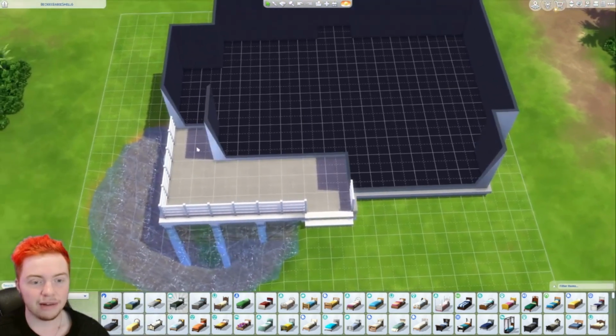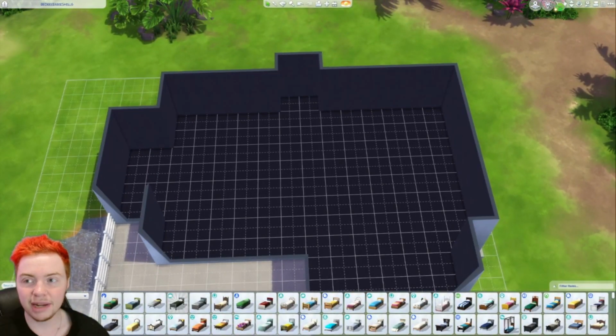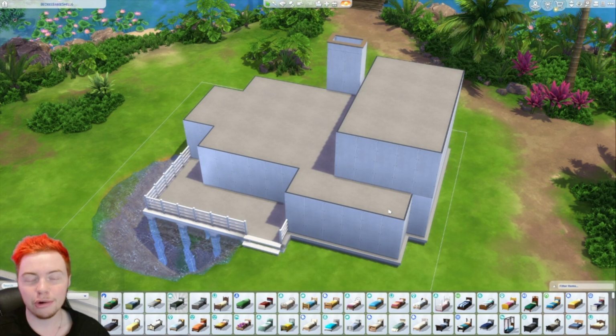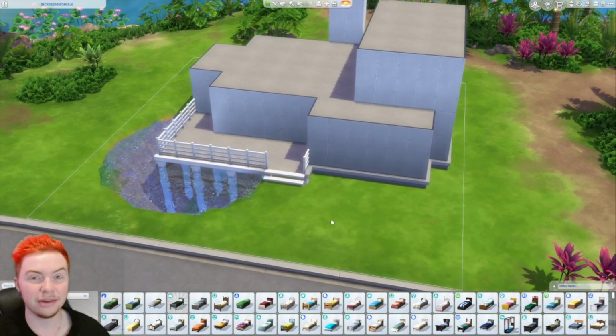Then obviously we do have our little section over here that overlooks our pond. So it's quite simplistic. Obviously this is where we're thinking about having the fireplaces. That's where we've got our chimney. I think I'm going to go with a bit more of an old Victorian style for this, just because I don't do a lot of those, and I think that it'll look really cute with this sort of ivy idea that we've got going on.